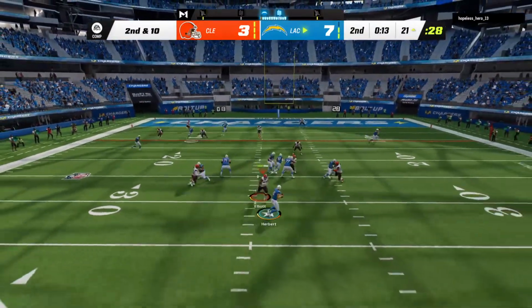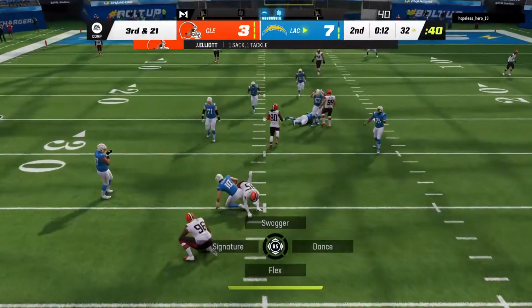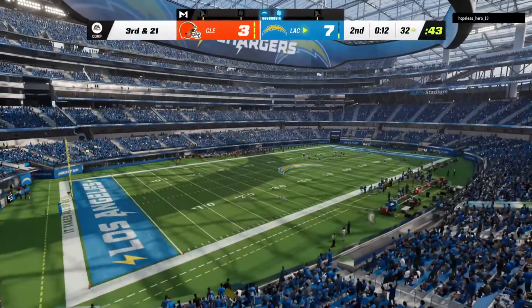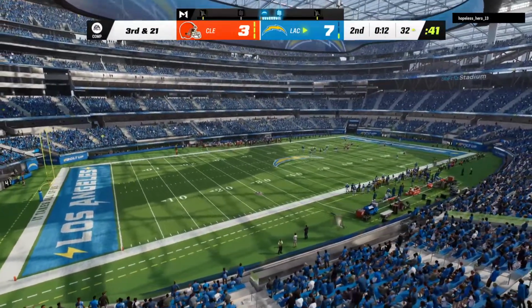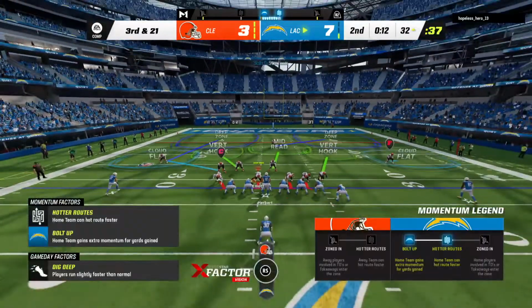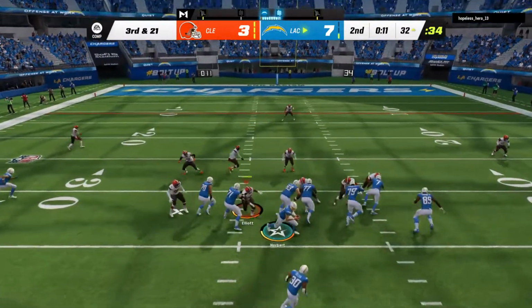Justin Herbert looking to pass. And he's going to be taken down here. A sack back at the 32. Now the Chargers will use the 2nd of their timeouts as they'll stop the clock with 12 seconds to go in this first half. 9th play of the drive now on 3rd and a country mile.